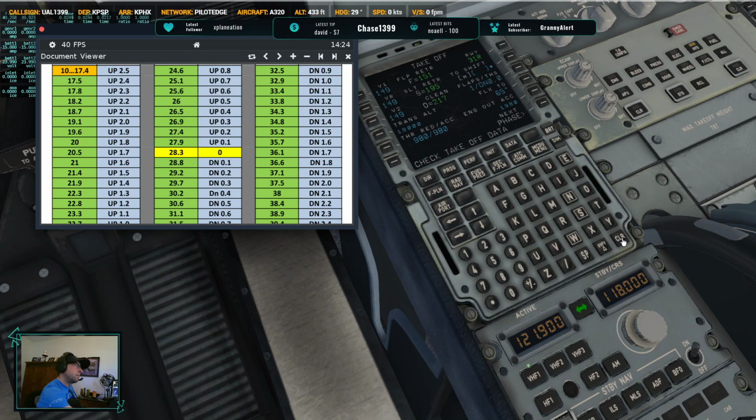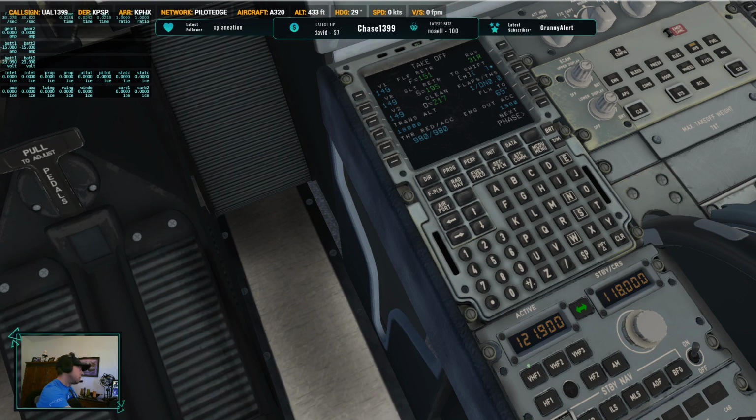November 208 Golf Golf, John Tower runway 20 right, clear to land. And it's 20 right, clear to land.